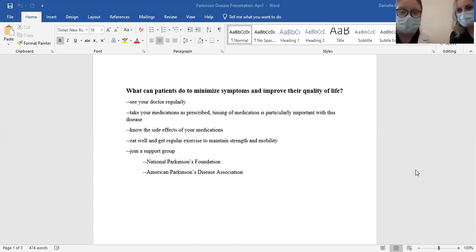And they would help to manage your medications as well. As Stephanie mentioned, it's incredibly important to take the medications as prescribed. Timing with this type of medication is incredibly important because of the movement issues. Patients will have symptoms nearly immediately when the medications wear off. And as time goes and as the disease progresses, that becomes even more and more important.